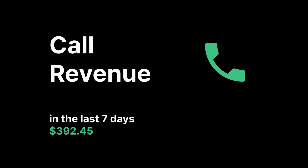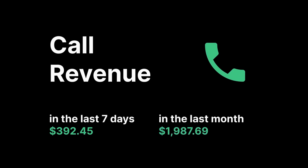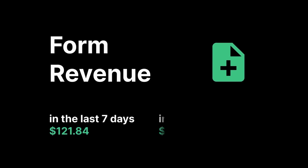Over the last 7 days, calls have made $392.45. And over the last 30 days, that number is $1,987.69. Forms, on the other hand, over the last 7 days have earned $121.84. Over the last 30 days, that's $337.29. All of this totals out to $2,324.98 for our first week update.